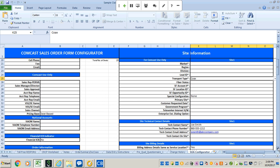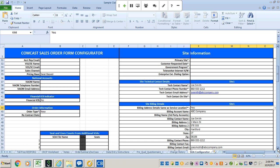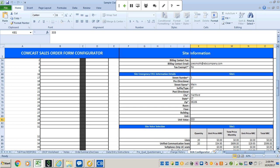We need the technical contact information. And then billing information, if it's the same as the service address, you would just select yes. And the information will pre-populate. This is the 911 information, which makes this very important that we capture the exact location for 911 purposes.